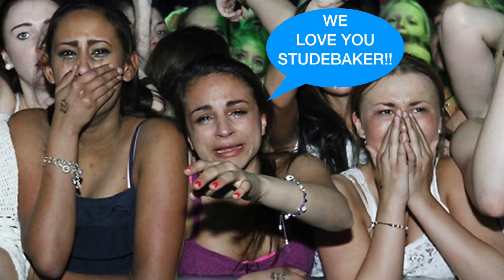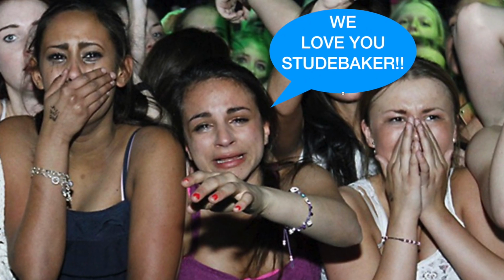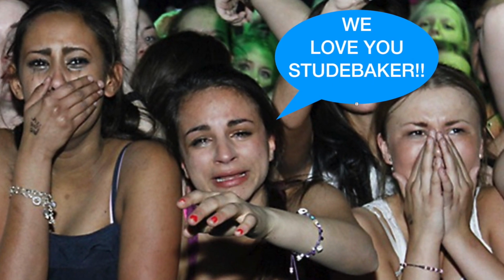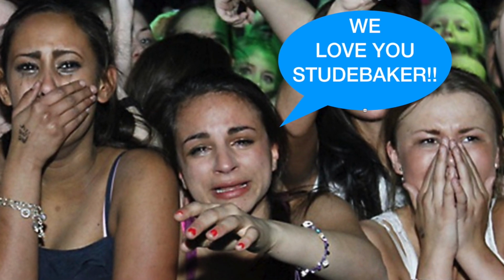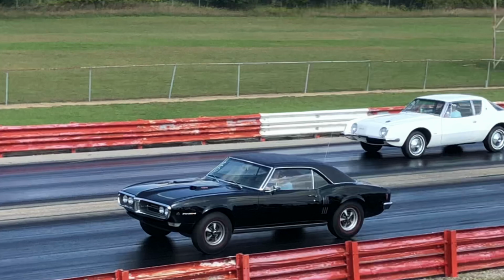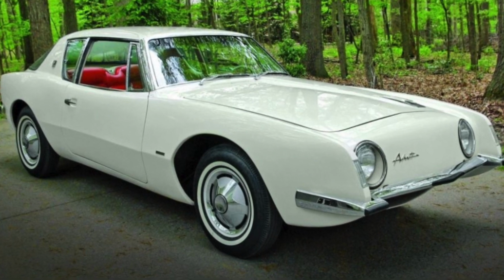And again, you Studebaker owners, man, you guys are some diehards. You guys never give up your cars, and I can really appreciate that. And so you can't see it, but I am tipping my hat to all of you. Before we jump to that drag race, let's talk about some of the awesome features that came with the Avanti.